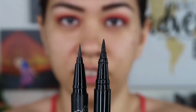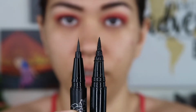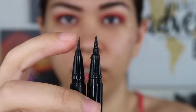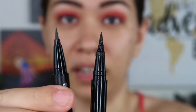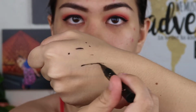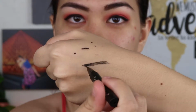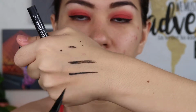So this one's the Kat Von D. You can see how it's a lot more pointed than the Tarte one, and the Tarte one's way thicker. Like the Kat Von D one feels more like rubber, and this one's more like furry, like felt. And this one's super black, like you don't have to press too hard. See how the Kat Von D one, like, you have to really press for it to go on black, and it's like really streaky. But then the Tarte one, see, it's just like one swipe. I feel like nothing's coming out.